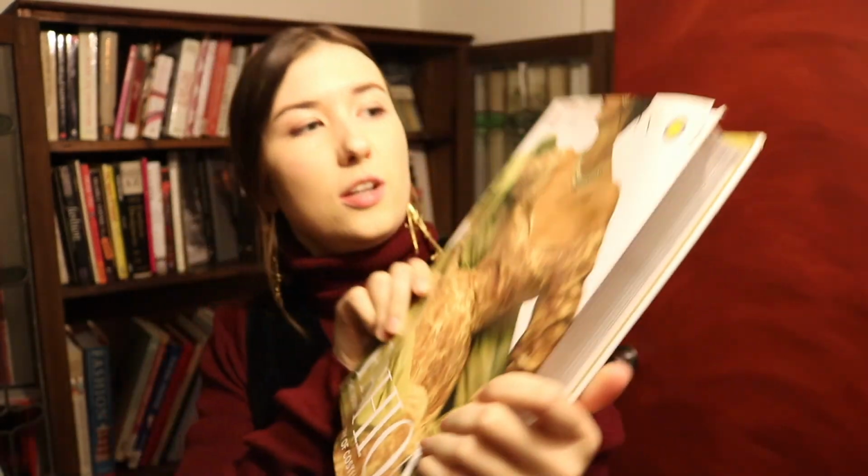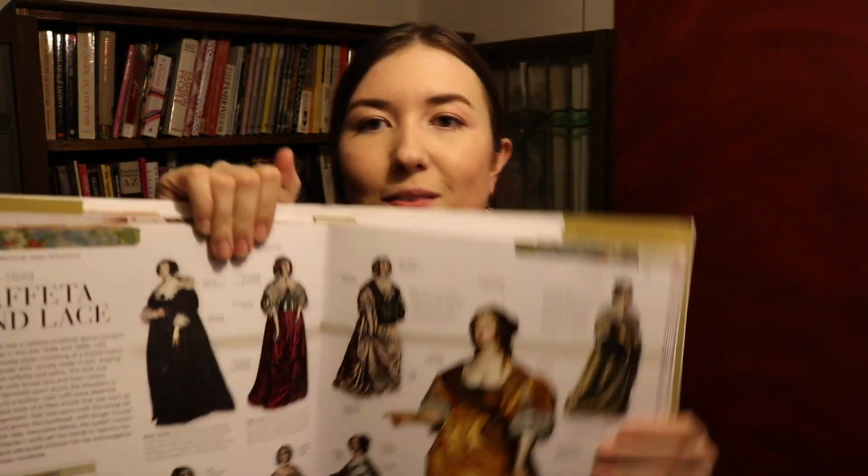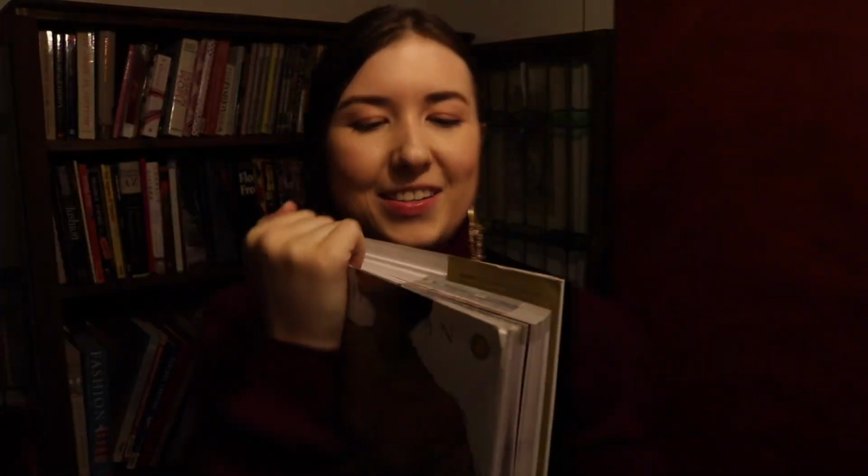Ooh. Fashion by DK and the Smithsonian. It has lots of cool extant examples and photographs. These books remind me of when I was younger and I would look at books about zoo animals and stuff. It's in a very palatable, easy to read, easy to peruse format. So this is an excellent one if you are just getting into it and you want to see examples but you don't necessarily want to read oodles and oodles of text, or if you don't know where to start. This is a good starting point for you to research off of.